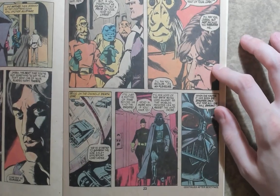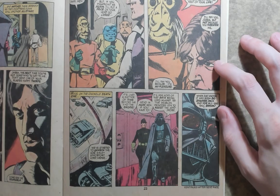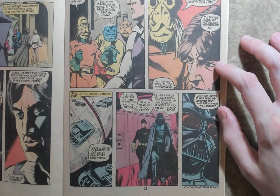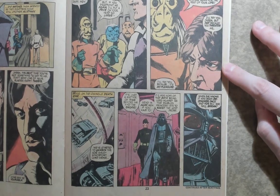Meanwhile, on the ominous Death Star, we've started to search the Mos Eisley spaceport, Lord Vader. It's just a matter of time before we find the droids. Send in more men if you have to. It's her hope of that data being used against us that enables Princess Leia to resist the Mind Probe. When she knows it has been destroyed once and for all, she will break.